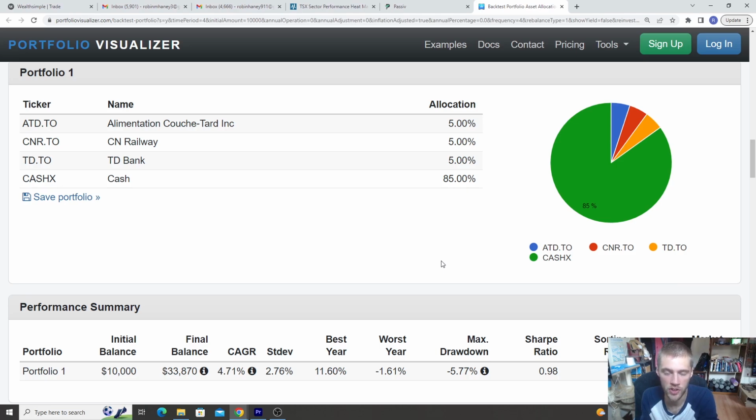So here's a quick little visualization of our portfolio so far. One of the goals with our portfolio is to set up a 5% allocation for each stock and basically have an equal holding, at least as we're building things out. Then over time, maybe we can adjust things. So right now, that's looking at about 5% each stock: 5% for ATD, 5% for CNR, and 5% for TD Bank.